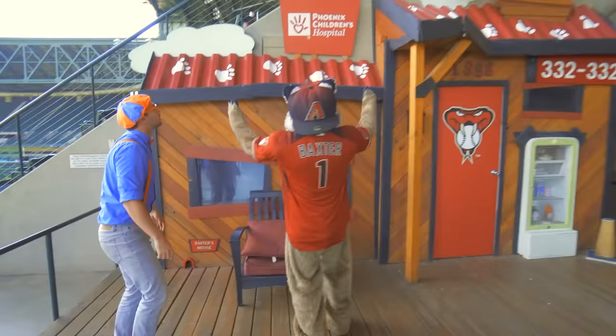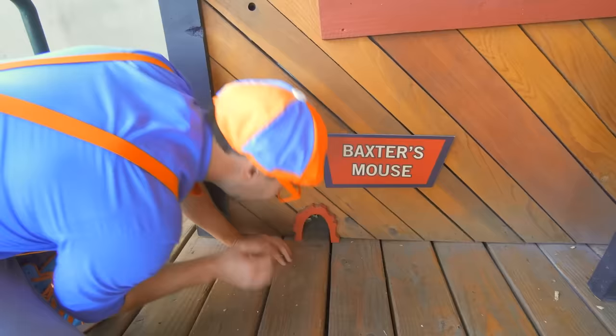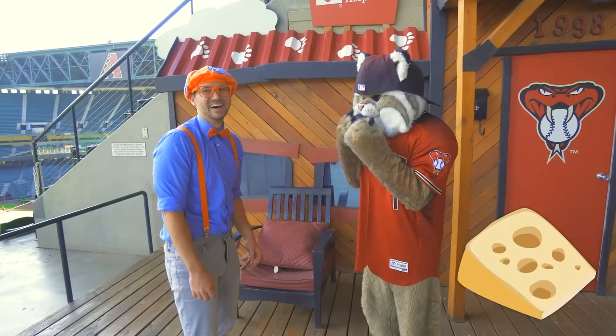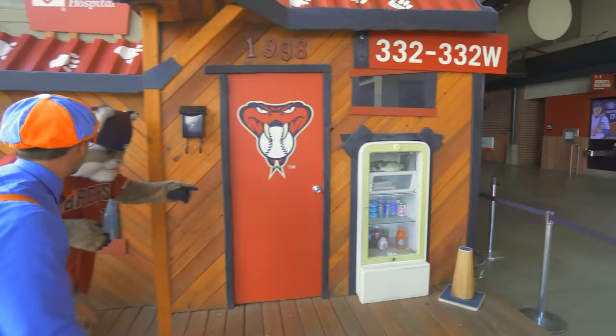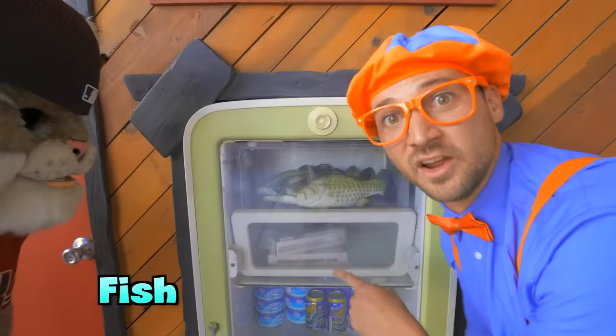It's really cool. Check it out. What's this? It's Baxter's mouse. Hello, where are you? I guess it's not here right now. Is the mouse your pet? That's pretty cool. Do you feed it cheese? Mice love cheese. Speaking of food, check it out. Is this your fridge? This is Baxter's fridge. What's your favorite thing to eat in here? Yummy fish.